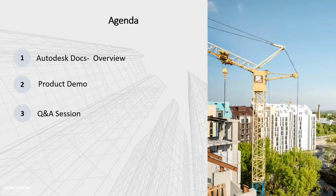Okay, here is an agenda of what we'll be going through. As I mentioned previously, we'll first start by going over a high-level overview of Autodesk Docs and the Autodesk Construction Cloud. Then we will home in on the features which exist within Autodesk Docs in the form of a live demo. Again, there will be a Q&A session at the end.